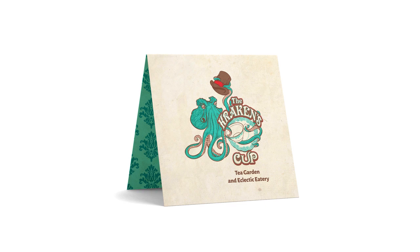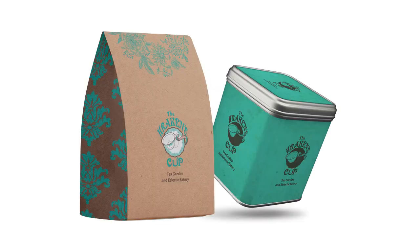Again, we've got these nice patterns going on, and a little bit of a parchment paper effect, so it has some of that old-timey feel, right? And this gorgeous little logo on it. But then, Kraken's Cup is a tea shop as well as a little eclectic eatery, so we want to make sure they have packaging so they can do tea to go, or little snacks and treats to go, and things to take with them, or to-go bags for lunch, right?